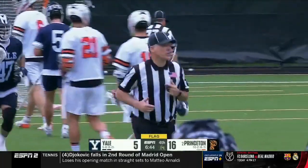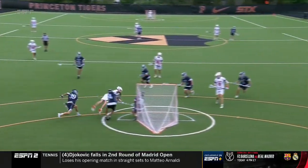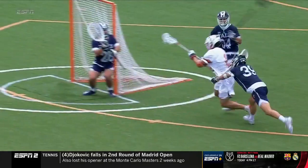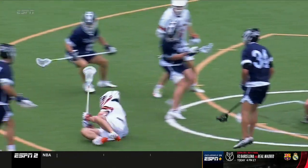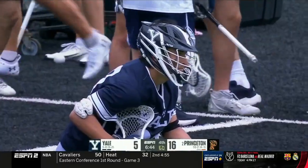Looks like another man-up opportunity coming for this Princeton team. And look at Marino. These are backup players just coming in with a ton of confidence, a ton of energy, and making plays. No care in the world. And then Milachevsky just getting him there at the last second. But Marino, zero care. I'm going in here. I'm going full speed. I'm going to the rack.